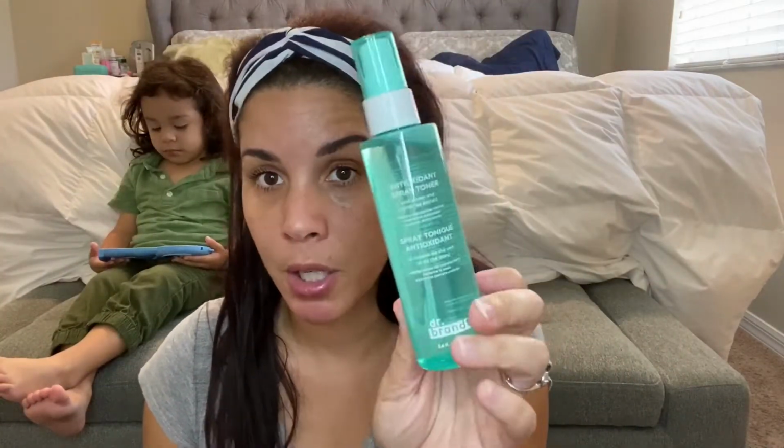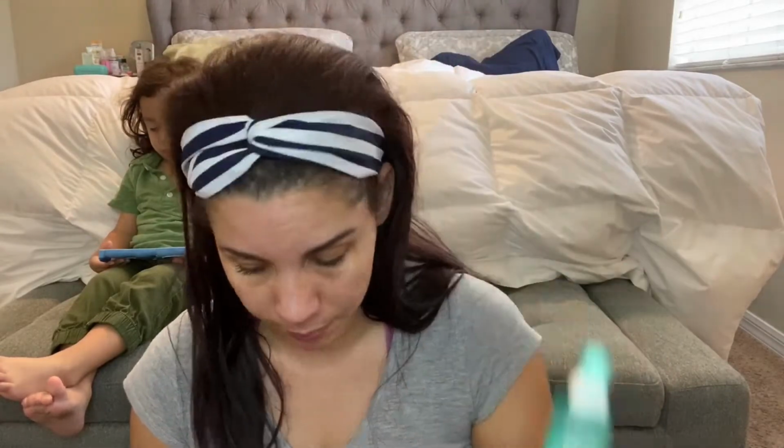And we have, oh, this is nice, a Dr. Brandt toner, antioxidant spray toner, $40. It has green tea, white tea to shield your skin free from radicals. Red rose wine and lotus flower extract to tone and soothe. This is great. This is 100 ml, 3.4 fluid ounces. I'm not sure if this is full size. I'll have to check, but it is really nice. I like the packaging. Dr. Brandt is great, and I love toners.